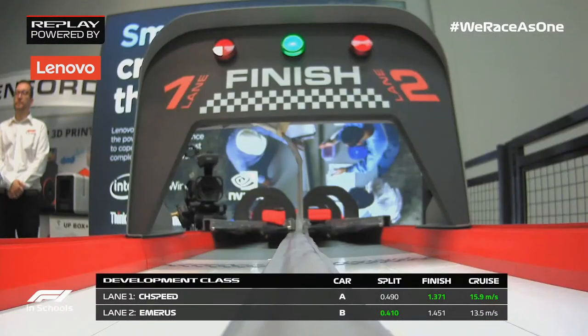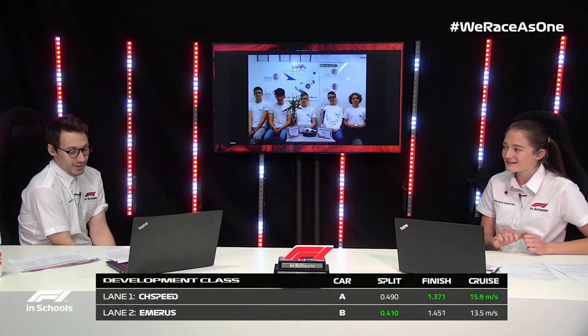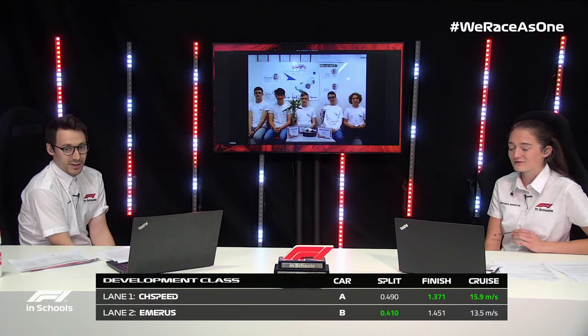at the sector gate at the same time, just under a hundredth of a second difference, and then also going through the finishing gate. I think they both survived the finishing gate. There we go, which is a good result to have.